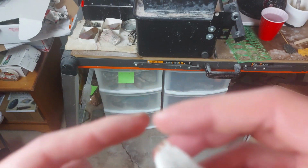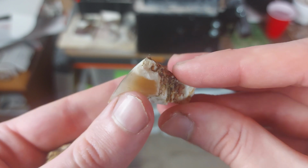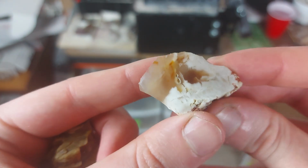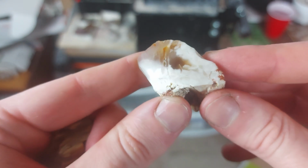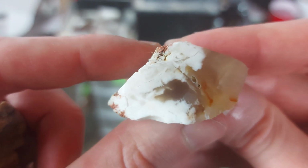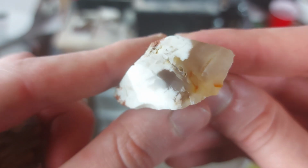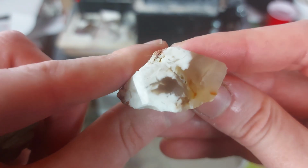And then I had this piece. It's just a chunk of opal and agate petrified wood. It took a really good polish. It's got some cool little features in there. Little crystal pocket in the middle. Yeah, I'm pretty impressed by this material.